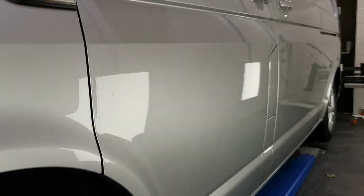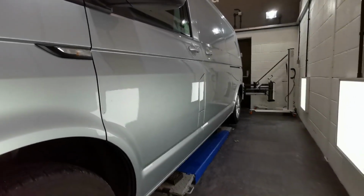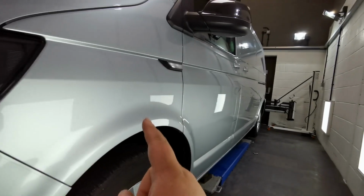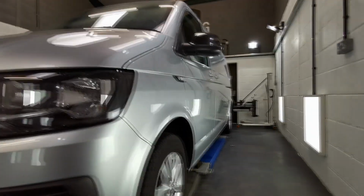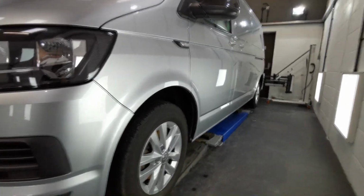So we're looking to wet sand that back, which there will be some photos and videos on as well. Wet sand that back, probably the door, sliding door, front door, probably the wing, get it all matching to the rest of the car, and correct everything else, and then seal that in with 2 layers of ceramic coating.